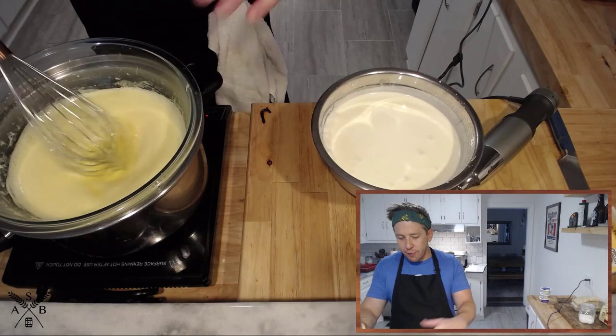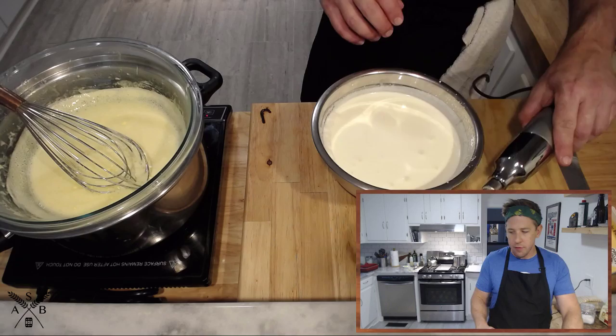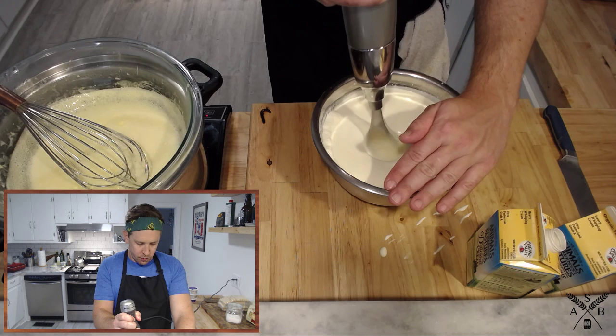But it's already kind of getting frothy. I'll probably do a temp check here real fast in a second. Just gonna finish off the whipped cream. I think that's good for now. There you go.